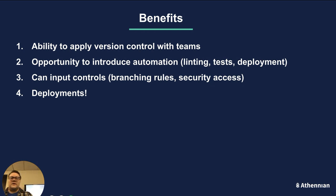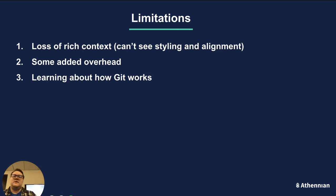Yeah, no, that's fine. So some limitations. You'll see shortly when I walk through a demo that the context and the styling gets lost in the markup, so you won't be able to see that difference. It's mostly on content. There's a bit of added overhead, so understanding how do I install this tool, how do I manage the branches, and then finally learning how Git works. I think these are all fairly straightforward. It just requires a bit of time and a bit of learning to get all that info.